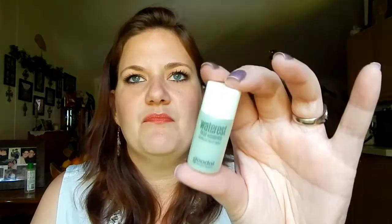Finished up this little sample of Watercress serum. This was a good serum, but the biggest problem with this was when my husband would kiss me, he'd say, something's on your face, it doesn't taste very good, and it's very bitter. So my husband hated it, and that ain't pretty when your husband kisses you and he's like, bleh. So, needless to say, would I buy this? No, because I don't want my husband to kiss me and go, bleh.